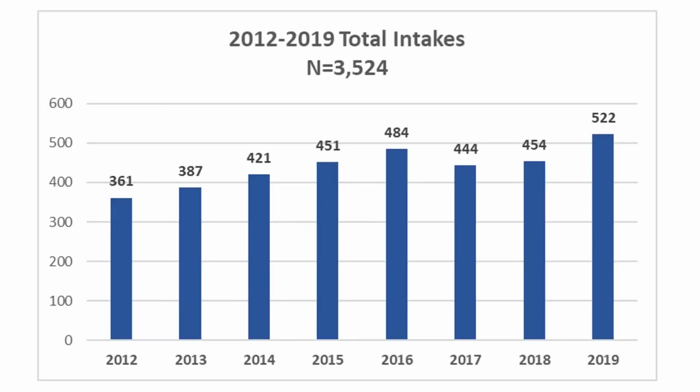So the next slide is we track our intakes. We began doing that in 2012. What that means is, like I explained, the Y means that she made her mental health assessment or intake appointment. We had 3,524 women complete their intake assessment between 2012 and 2019.